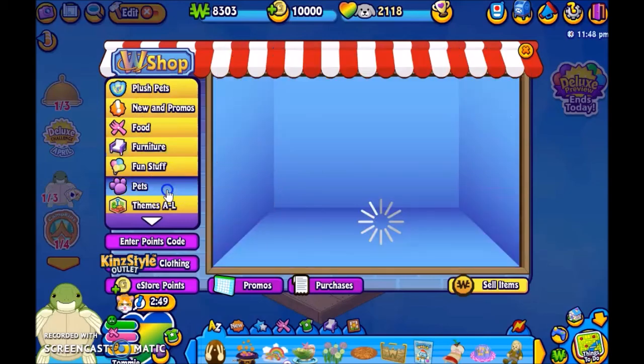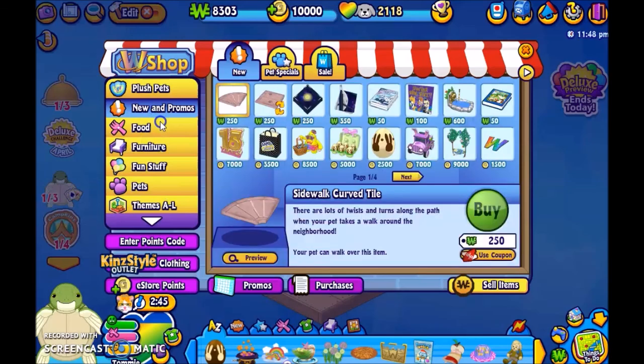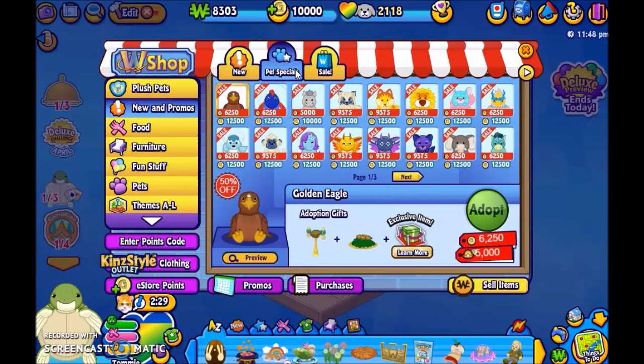So I've already chosen which pets I'm going to adopt. Then after this, I will show you the ones that I deliberated on. I'm just kind of in a hurry right now because, as you can see, it's 11:48, so I have to adopt two pets in 12 minutes. Yes, two pets.